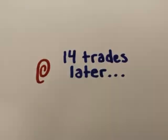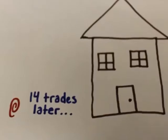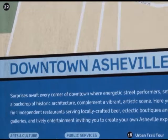Maybe even something like Canadian blogger Kyle MacDonald, who started out with one single red paperclip and over a series of 14 trades ended up with a house. In an email, MacDonald sent us some very appropriate advice. Start small, think big, and have fun. The GF Current decided the best area of Asheville to trade was downtown.